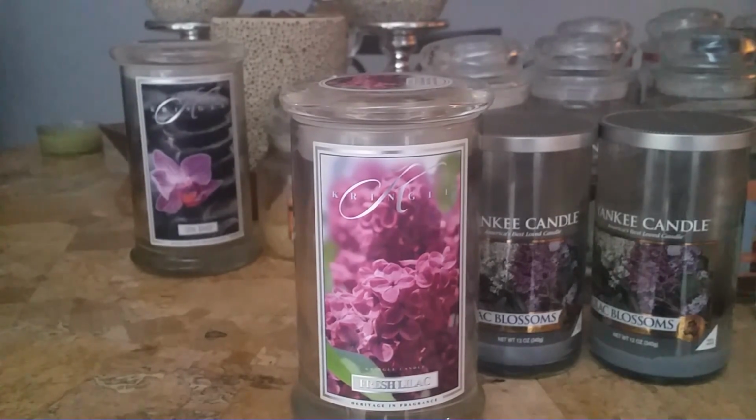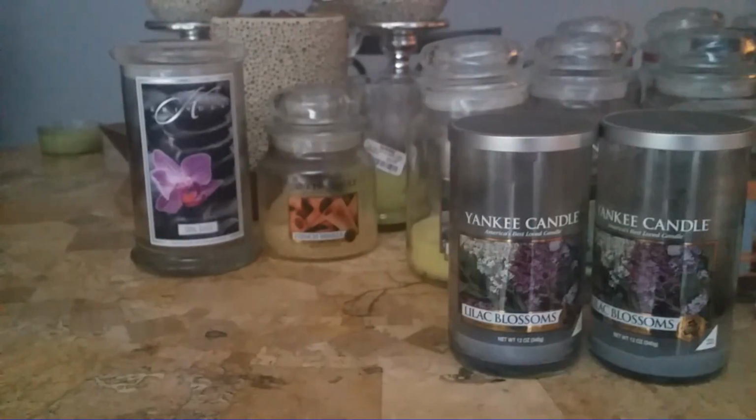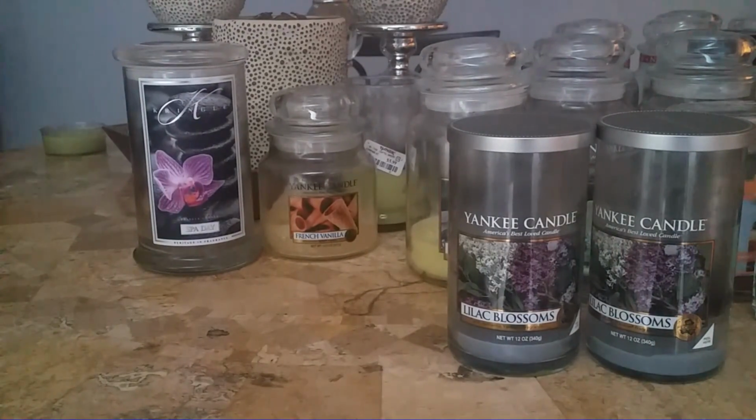I think what a lot of people don't like about it is sometimes it tends to have a little bit of a musty note, or a powdery, almost like an old lady type smell. If that's what turns you off to lilac scents, you might like Kringle's version, because it doesn't have that. It's just a little bit fresher, greener. I mean, I just think lilac just has a musty note to it.